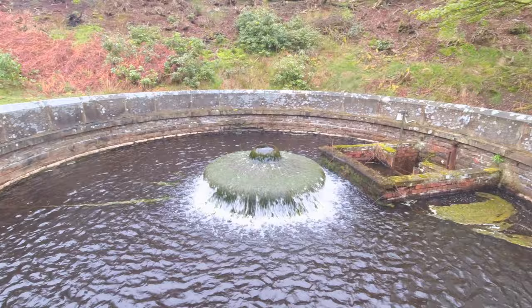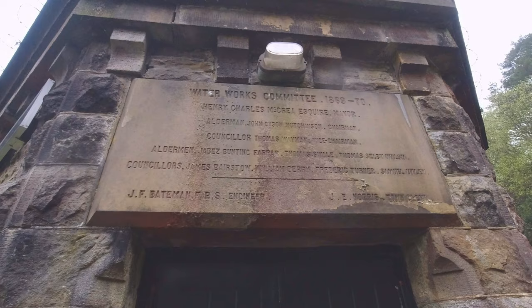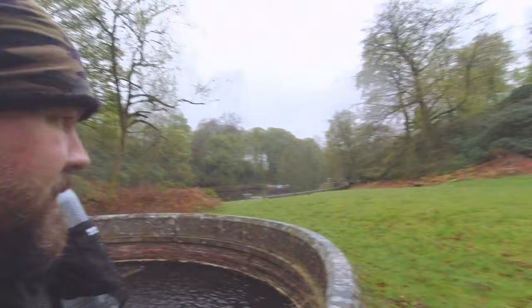That's a mini fountain. This is the pump house. Don't know if you can read any of that on there. There's Halifax Corporation Waterworks, Booth Valley Waterworks Committee, 1869 or 1870. And it just goes on about a load of councillors and stuff.